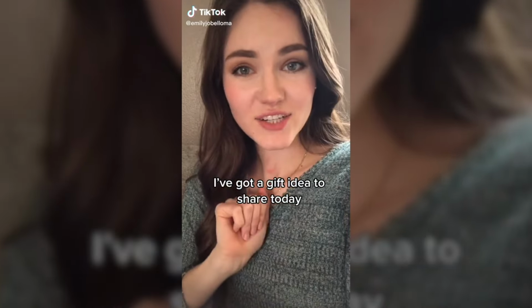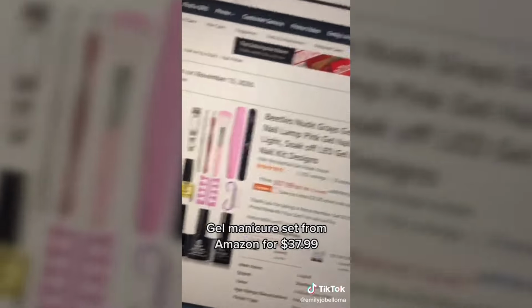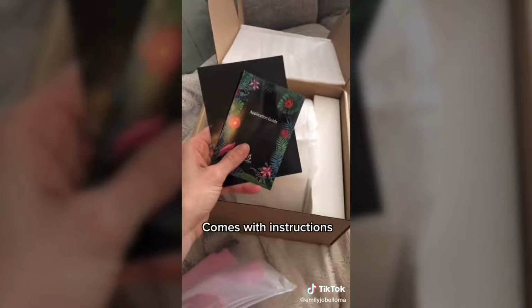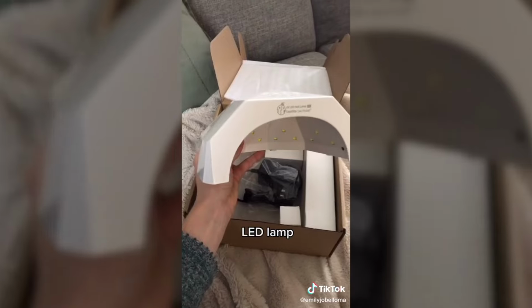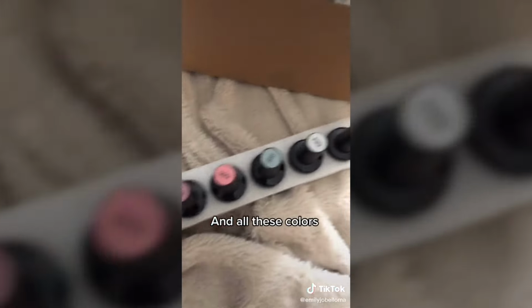I've got a gift idea to share today. So we're looking at this gel manicure set from Amazon and it's only $37.99. It comes with instructions, a whole bunch of tools, an LED lamp, cuticle oil, top coats, and all these colors.